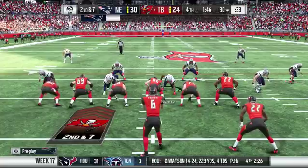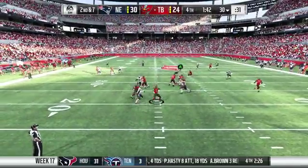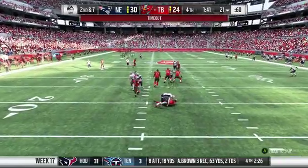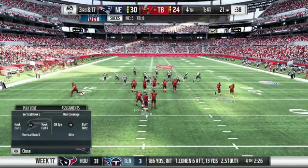The Bucs try to go quickly and get set. Back to throw. And he can't get a throw off. He's taken down. What a huge play at this point in the game.